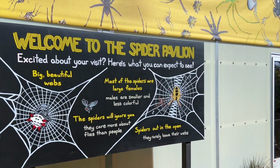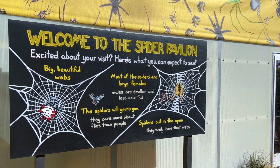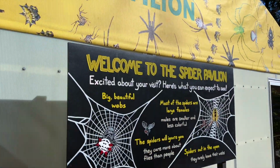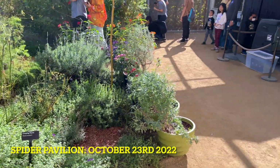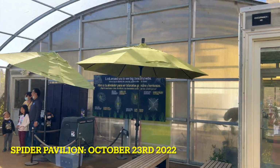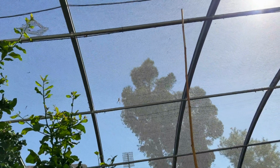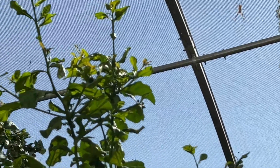And I'm gonna be completely honest with you, I thought these spiders were going to be in areas where you couldn't really see them, and I thought they were gonna be all over the place when you might run into them, but it was not like that. Everything was strategically organized around the plants, around the nets, and there were professionals around telling us where they are, but they were actually very easy to spot.